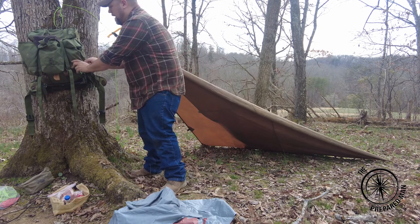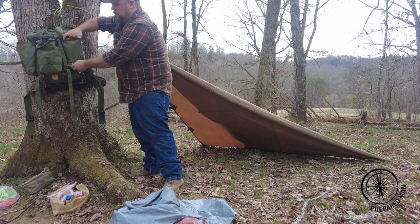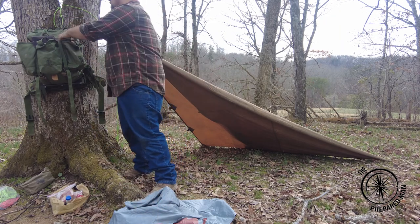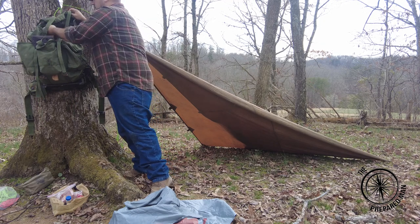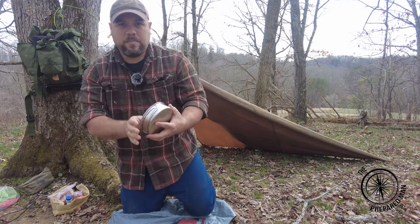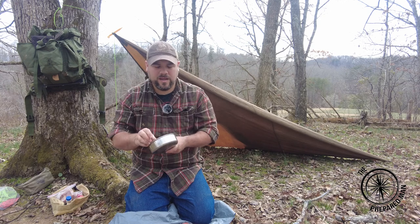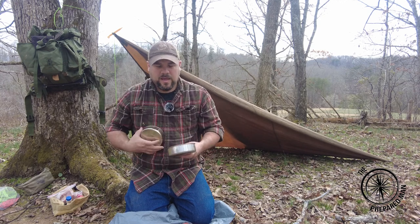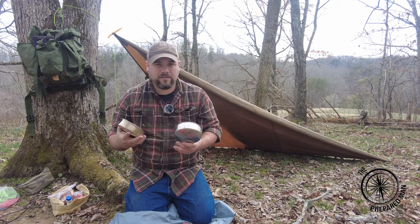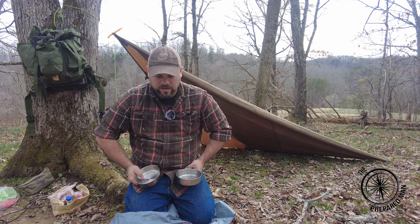So in my pack, I have my brew kit that we talked about in a previous video. And then I also have probably one of my favorite little kits to carry, a piece of my Ollie Camp cook set. It's the lid that's going to serve as our skillet today. And an additional bowl that fits right inside of that that we're going to use as a baking vessel. And I'm going to show you how I'm going to do that as well if we have time today.